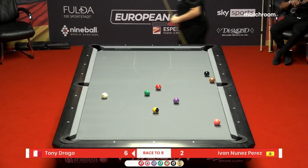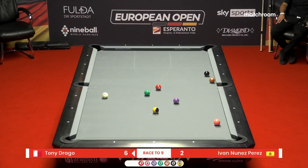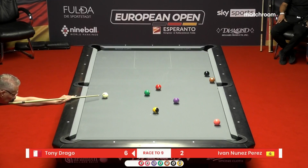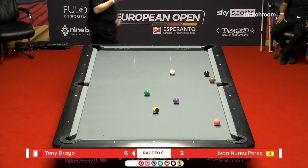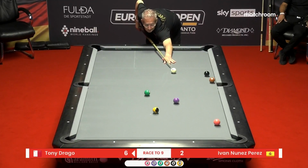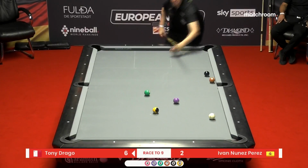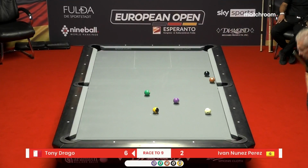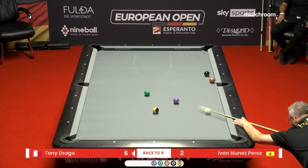Drago fires the bank in. Seven ball's going to be awkward. You can see it doesn't go past the eight, so he's got things to think about there. Well, he's just taken a look to see whether the five will pass the six. He must have looked before he even took on the previous shot.